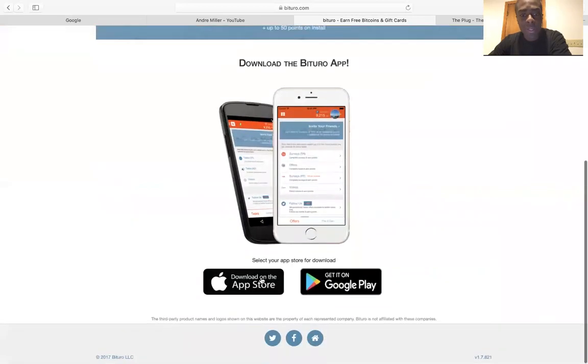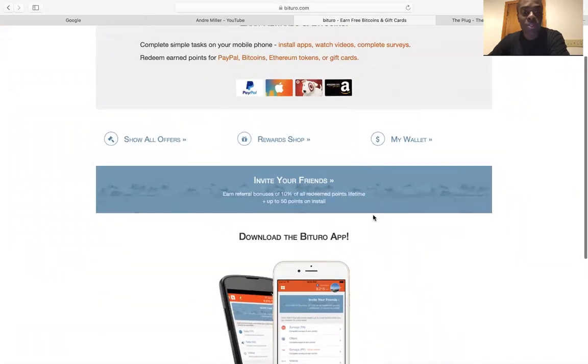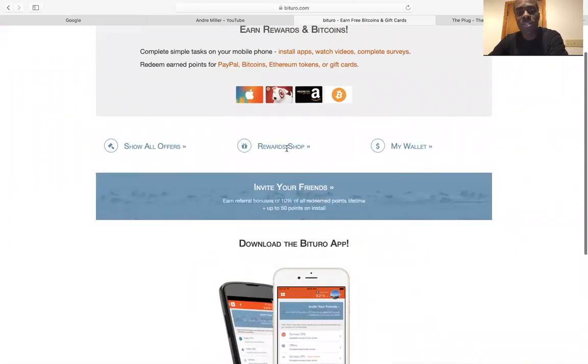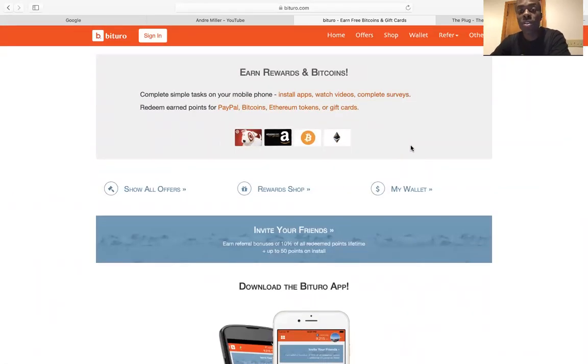If you come down here, you see it's good for Apple and it's good for Android as well. All you got to do is download it. Once you download it, you see all the offers, you have the rewards, and you also have my wallet. On this particular app, you basically install the app, watch videos, complete surveys, and you can redeem your points in Bitcoin. You can get it in PayPal, Ethereum tokens, and also gift cards.